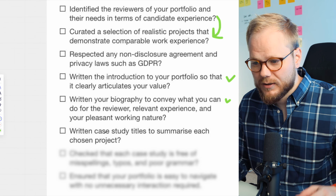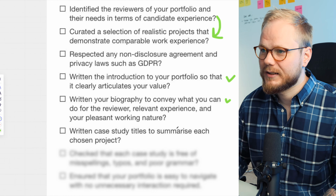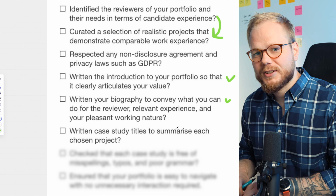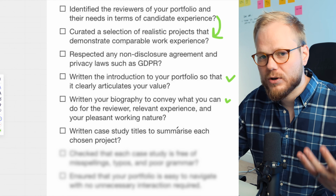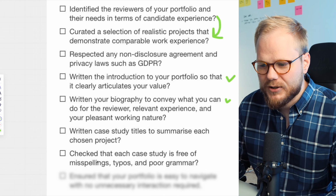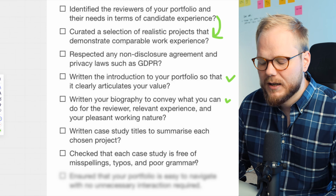And then reflecting on case study titles. Have you described them well enough? A lot of case studies say things like mobile app for XYZ. A mobile app is just a tool. It's not experience. Have you thought of how to showcase what experience you delivered? Maybe you need to rephrase it, and then check that each case study is free of misspelling, typos, and poor grammar. That also is important. A lot of people are picky. Myself, I notice it immediately.